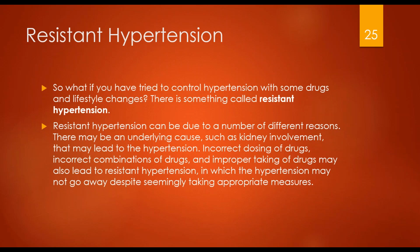Of course, you want to make sure that everything that you can do is in the proper place, so you don't go chasing down something called resistant hypertension when you don't need to.